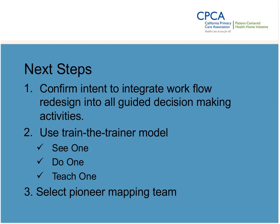After that, you need to reinforce that one of the techniques that's proven helpful is integrating workflow redesign. And I suggest that you use workflow redesign not just for one process improvement, that you incorporate it into your culture of guided decision making. And one of the approaches that I have found helpful, as have other colleagues, is the see one, do one, teach one, where you select a pioneer mapping team, a physician and the care team members that are always looking for new things and new ways of doing things, and they're experimenting on their own. So take those natural change leaders and train them first.